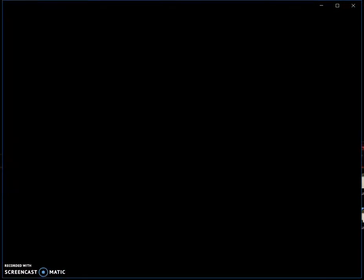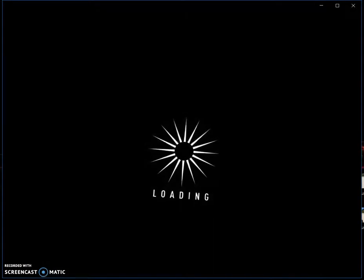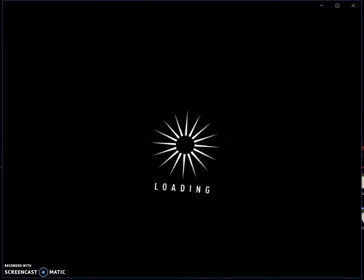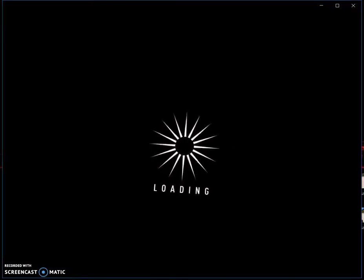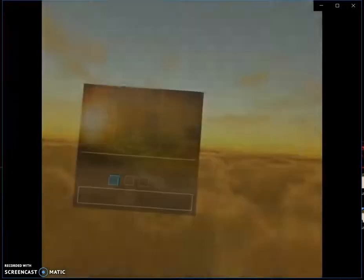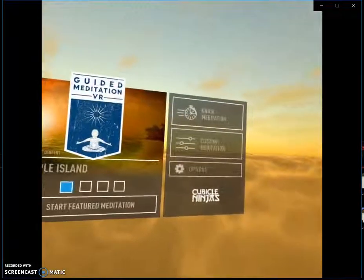Okay, there I just clicked on the application in my library, and it's going to take a moment for the guided meditation application to load. This can also be influenced by your Wi-Fi connection. So you just want to go ahead and let it take a moment to load.